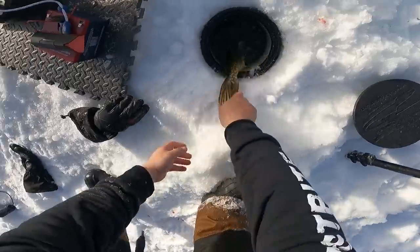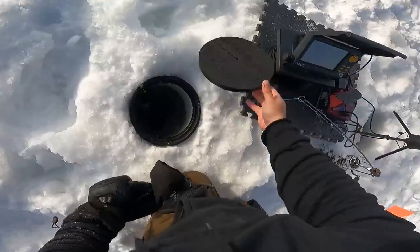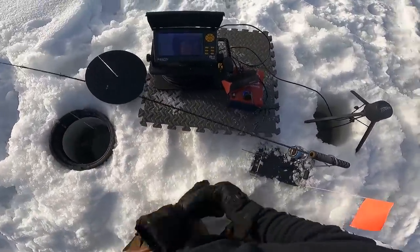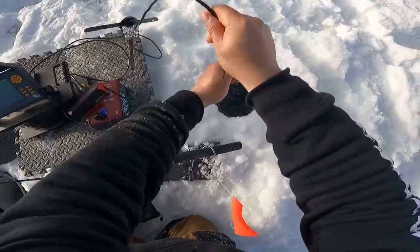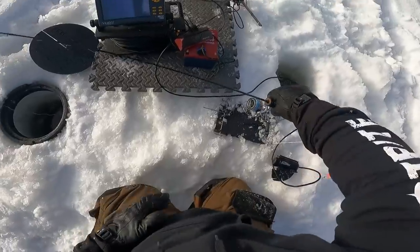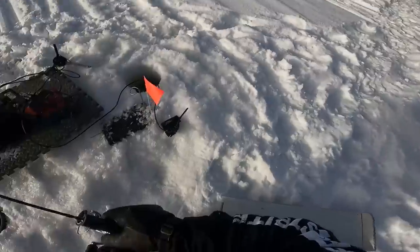Oh, my other flag went too now. Okay, back down the hole you go. And now that other flag's going. My hands are cold. He's still going. I'm gonna pull this camera out here. He's still going. Looks like he's even wrapped in there already. How do they get wrapped in there so fast? Got him unwrapped. Like I said, I didn't bring my camera.